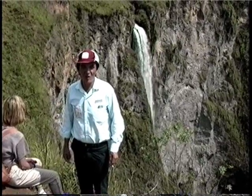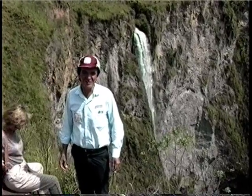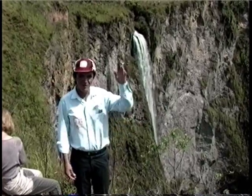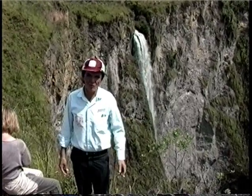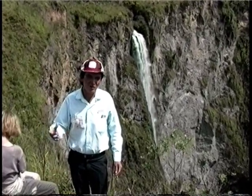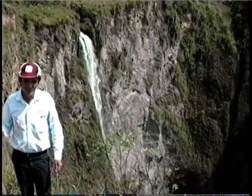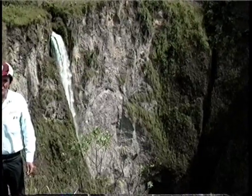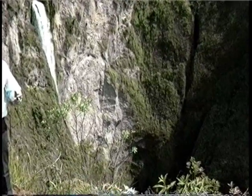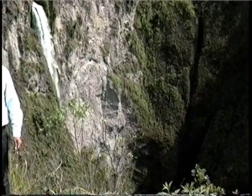Hello, Marino. Where are we here? How are you? Are you happy? Very happy. Well, we are now in Mortiño Fall. Here, this water fell to Magdalena River, and we used to bring the tourists here because we have a lot of beautiful places to see, and as we have a lot of sculptures, we used to bring the tourists here to see these sceneries which are beautiful.